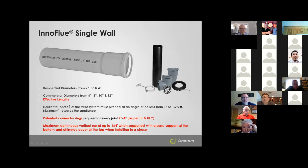The pitch of the system is very important: no less than 1/4 inch per foot back towards the appliance. They have these rings over here. You see them sitting over here. They refer to them as connector rings, a crucial part of building that joint, making that connection. These patented rings are required at every joint, 2 inch, 3 inch, and 4 inch. And that was used to pass that 1738 code, the certification for UL.